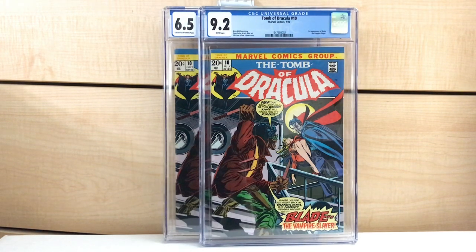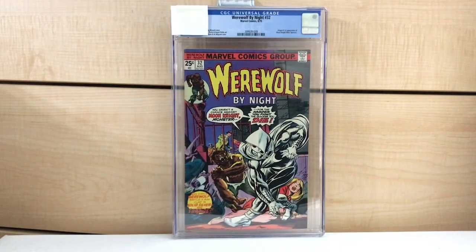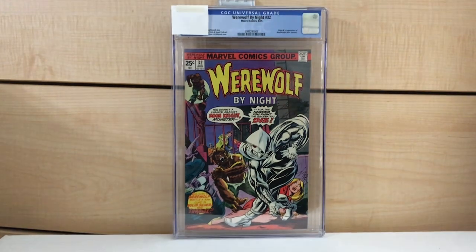we're moving on. So we go from Ghost Rider to Blade to Moon Knight. Okay. So we have Werewolf by Night number 32. Werewolf by Night number 32. Let's get close on this one.